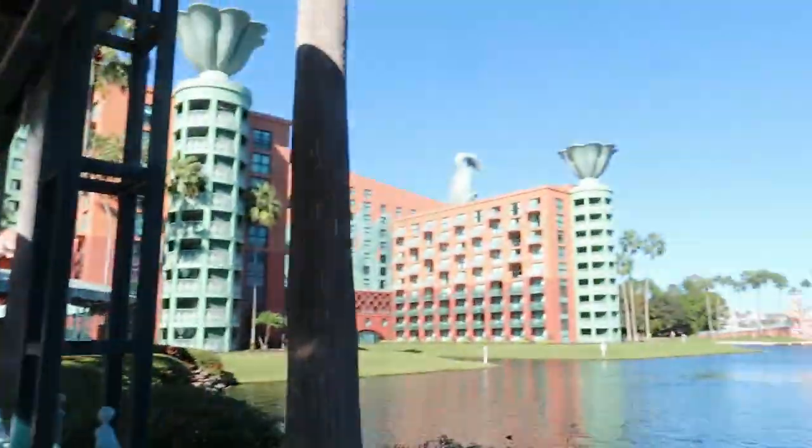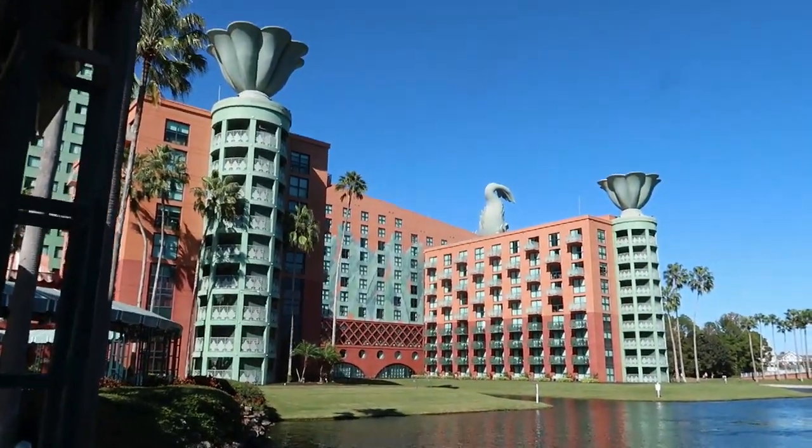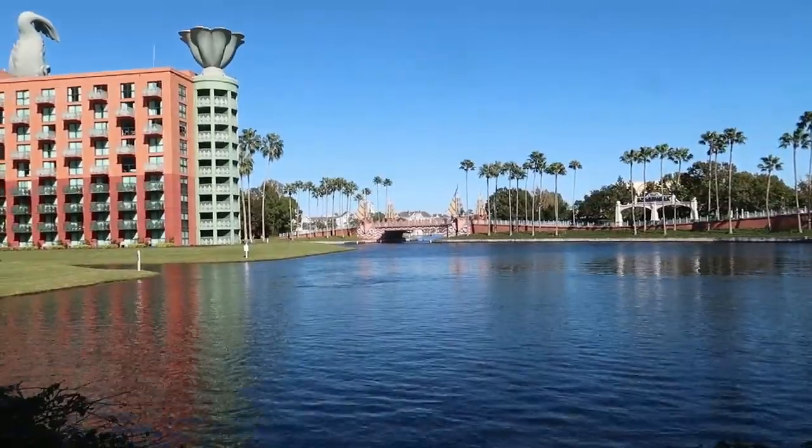So now I'm going to take you in. You can just see the Dolphin on top of there. I'm just going to take you in now and show you just some of the bits inside as well, some of the restaurants and maybe the menus as well. So I'll see you in a moment.